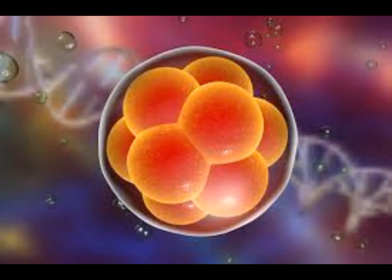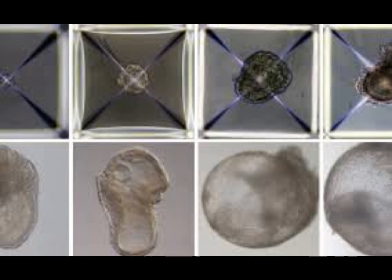The first weeks after a sperm fertilizes an egg is a period of dramatic change, from a collection of indistinct cells to something that eventually becomes recognizable on a baby scan. This crucial time is a major source of miscarriage and birth defects but poorly understood. It's a black box, and that's not a cliché. Our knowledge is very limited.